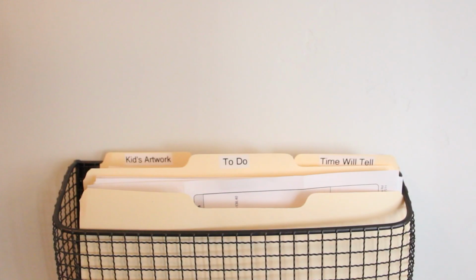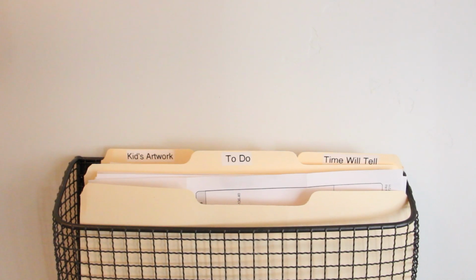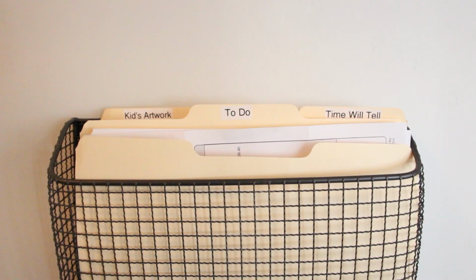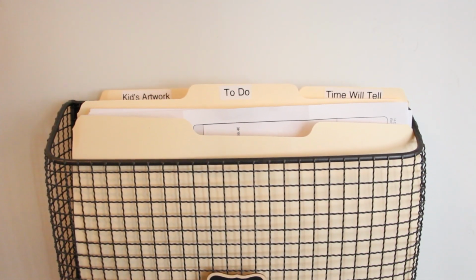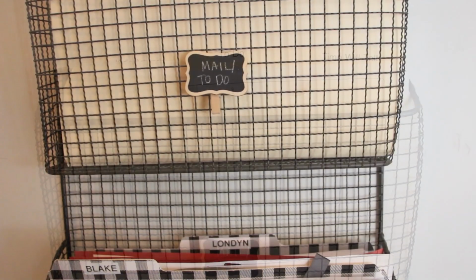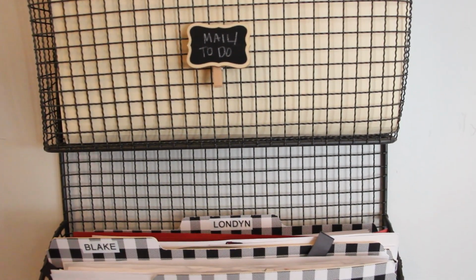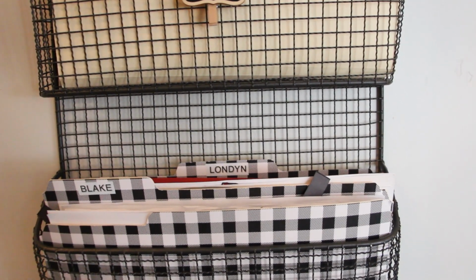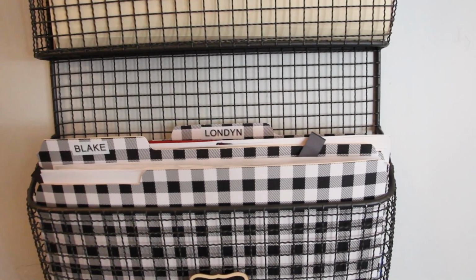Let me show you. I have a hanging file holder on the wall next to my back door. Inside of the top compartment are 3 folders: To Do, Time Will Tell, and Kids Artwork. Inside of the bottom compartment are 2 folders, one for each of my school-aged kids. Like I mentioned, it's right inside my back door.